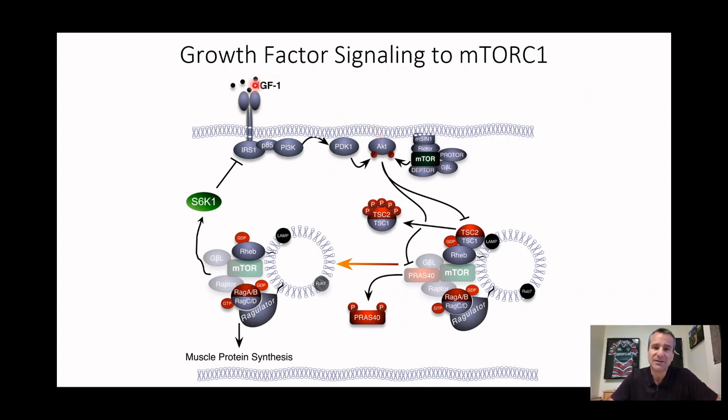First thing is that IGF-1 binding to its receptor brings IRS1 and PI3 kinase up to the membrane. PI3 kinase can turn PIP2 into PIP3. That's going to bring AKT or PKB. Sir Philip is going to be mad at me. And PDK1 and PKB are together.